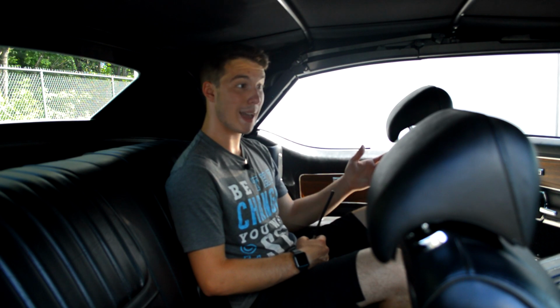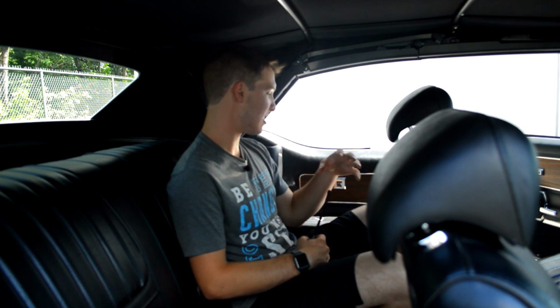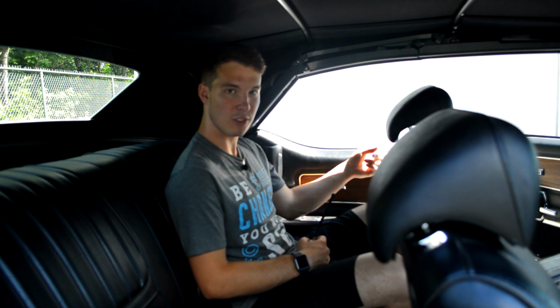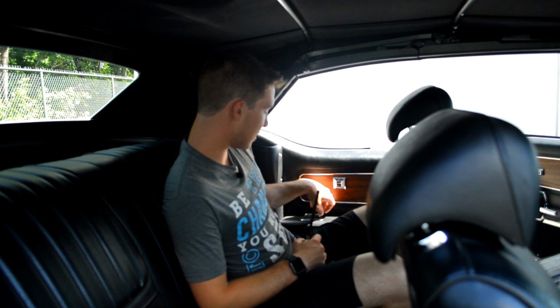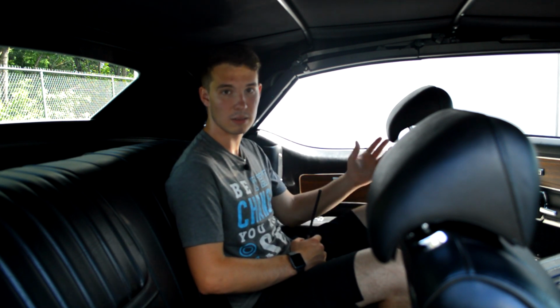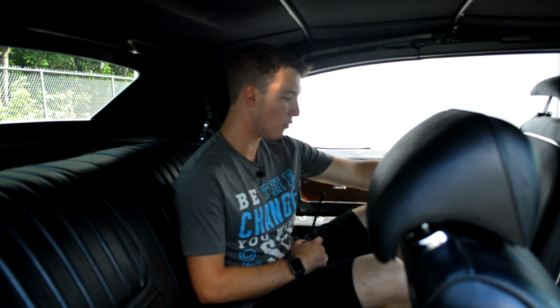Moving to the back seats of the 442, they're back seats all right. Two really cool things back here as I was getting in that I noticed. Number one, you have power window switches for the rear quarter windows here. I can't imagine that was too common back in the day. Also, you get a little ashtray on each side because, you know, every single person in the world smoked in the 70s, so you have to have that. Also, you have a button right here that pushes the seat forward.